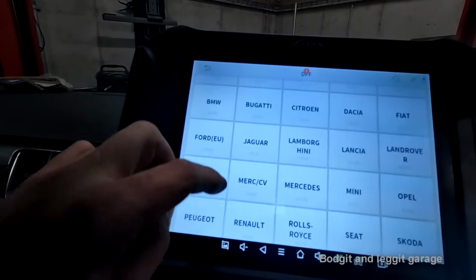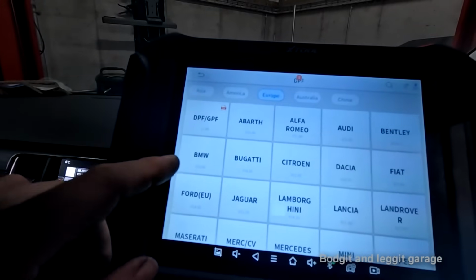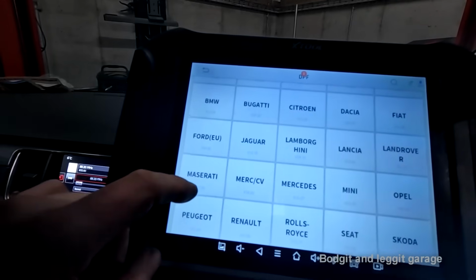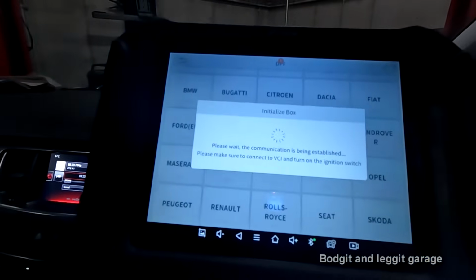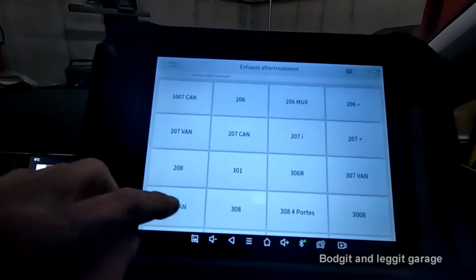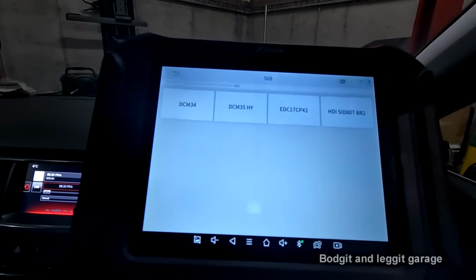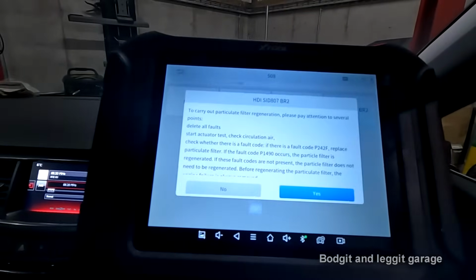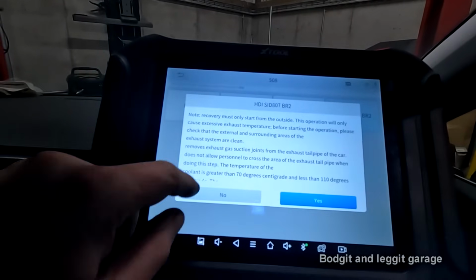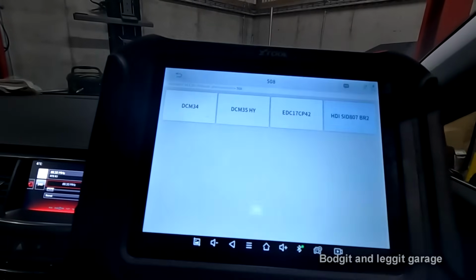We need Peugeot. Here we go. This is a 508, and it is that one, and this will tell you what you have to do and what you can't do. Okay, so what we're gonna have to do is we're gonna have to get this outside first.